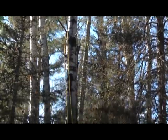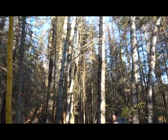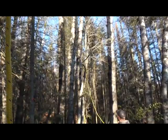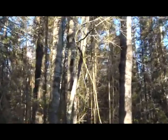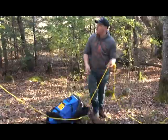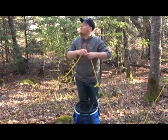Okay, now we have it up in the tree. We're going to be doing it on the other side now. Okay, now we have both of our ropes in the tree. We are now able to start getting our barrel ready to go up.